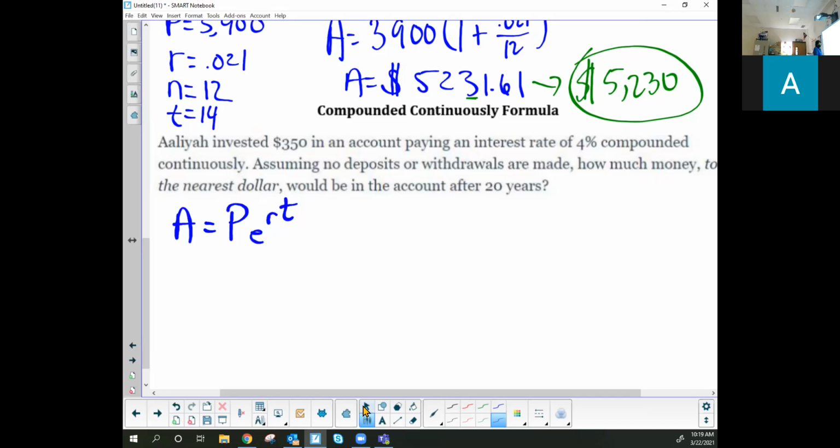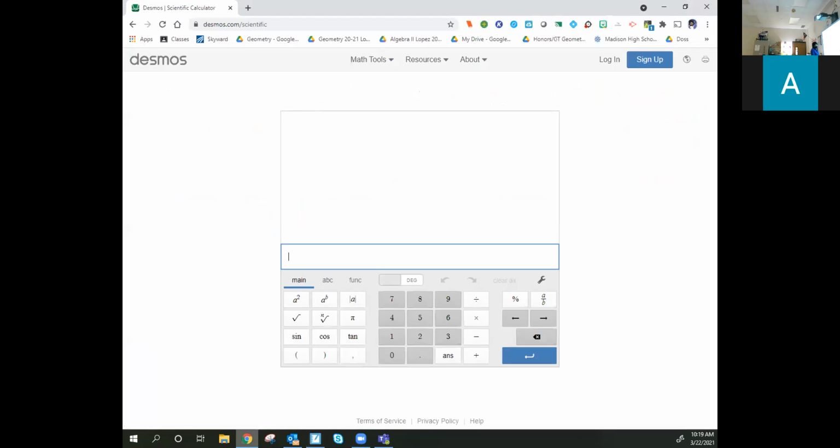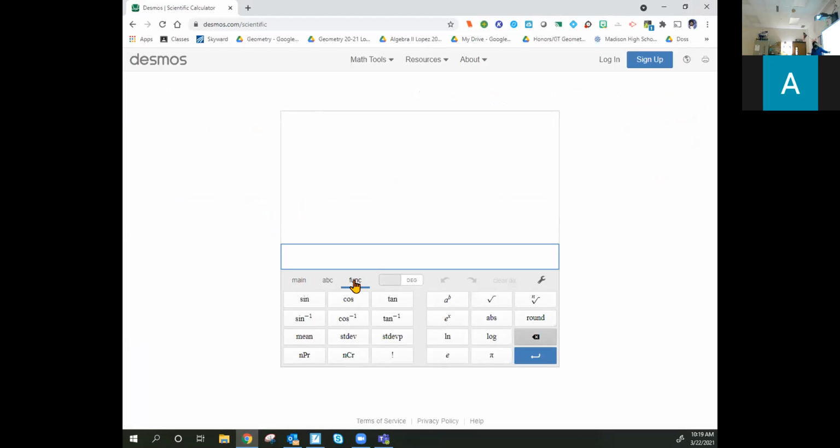I don't know if you guys at home can, but on my screen, this is the Desmos scientific calculator. If you click on function, the letter E is down at the bottom. That's what you're going to use. You can use your iPhone or your Android, but I recommend you use your scientific calculator. Do not use your iPhone. Use this one. This one would be a lot easier, so make sure you use that. Okay. So let me go back.